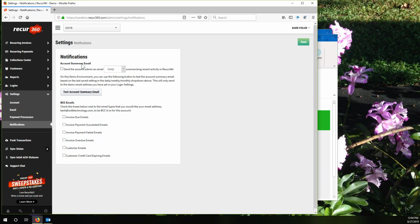You can have the system send you an email daily, weekly, or monthly that shows you how many transactions were sent out. So you could see how many emails were sent by Recur360, how many invoices were sent by Recur360, how many were processed for payment, and how much credit card processing you did versus ACH processing you did. So you'll get those so you don't have to log into Recur360 to find out what's happened on a daily basis, a weekly basis, or a monthly basis.